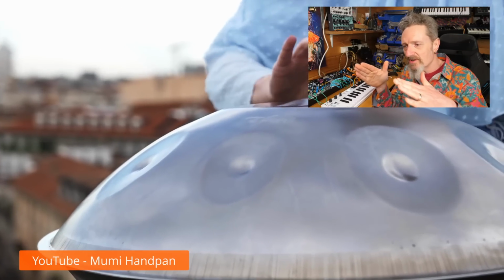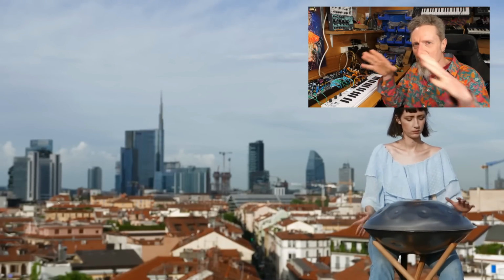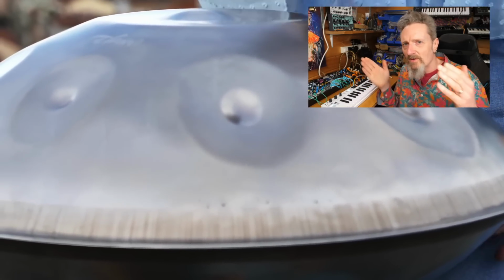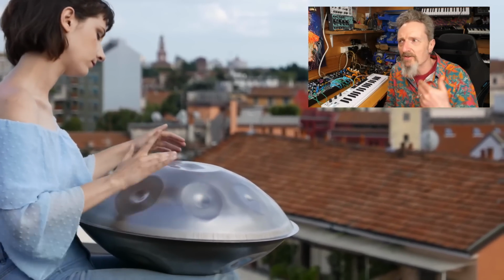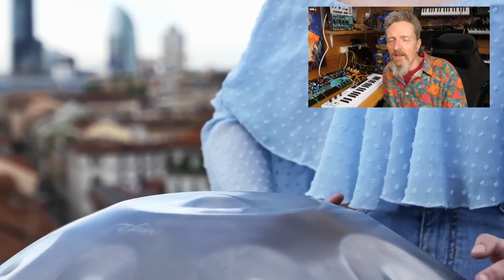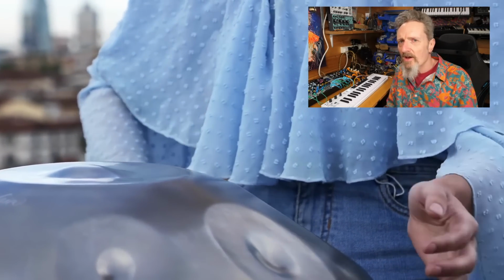A handpan is a flying saucer-like metal thing with tuned things on it, a bit like a steel drum, but in this fashion as opposed to that fashion. So tuned a bit like a steel drum, but you hit it with your hands and it just has this beautiful ethereal ambient sound. It's the sound of temples, it's the sound of sitting on top of a mountain somewhere, going om and floating slowly above the earth, feeling the vibes and stuff, and it's just beautiful.